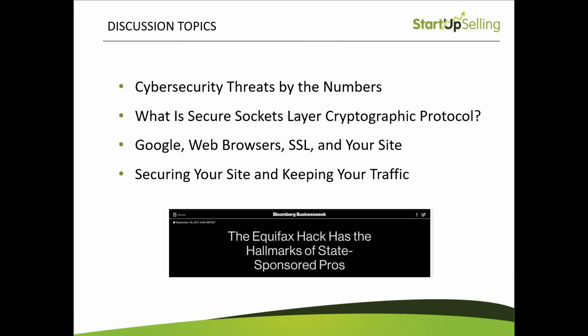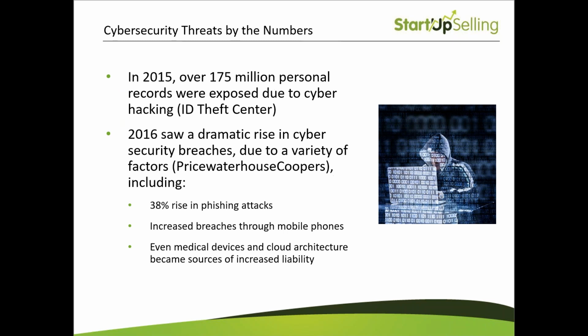And you can see the image on the bottom of the screen here, the Equifax hack, which involved literally hundreds of millions of people, exposing all of us, basically anybody who had financial or credit information, to the hack. It was a big deal, and it's one of the many things pushing people to SSL. So let's start with some basic numbers.